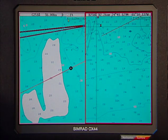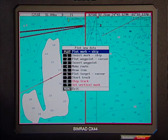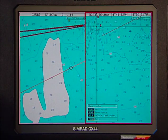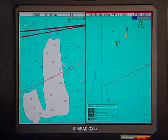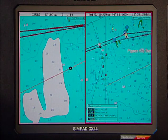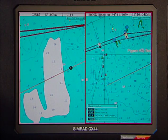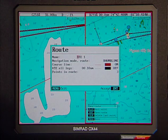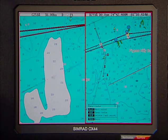It's under the plot key. Plot, make route. We have the first waypoint. We have the second waypoint. And we have a third waypoint. There's the route called Route 1.